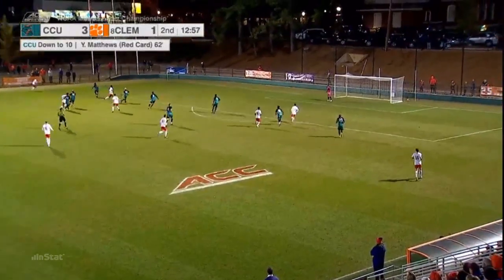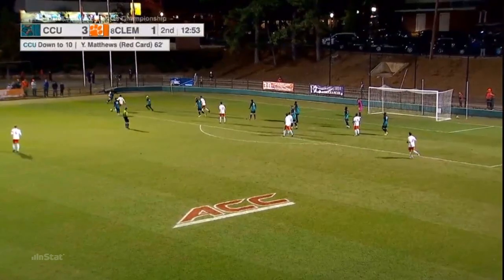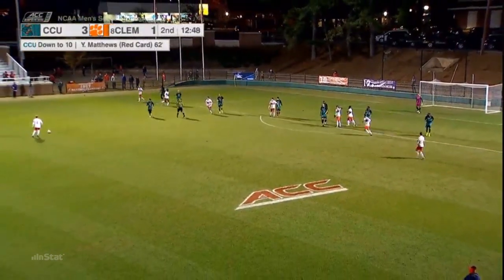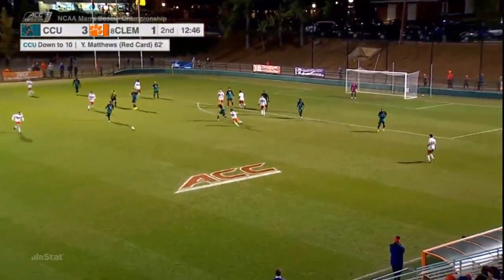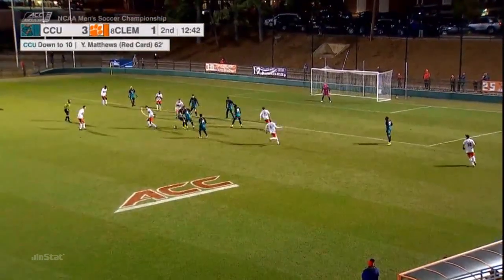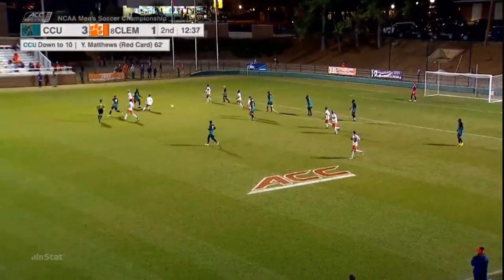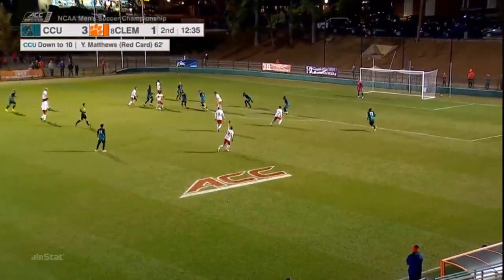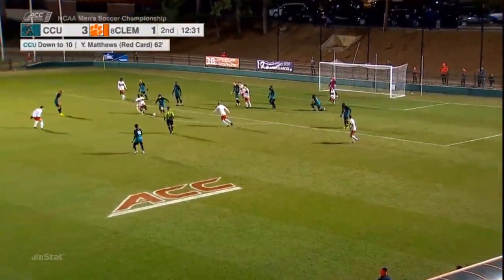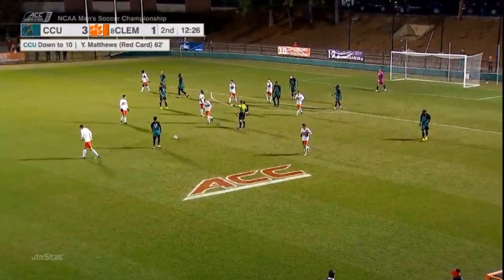Shannon sends it off on the wing. Push it through. Chinchilla keeps it alive. Kurtz trying to carry it through. Some defensive pressure. Can't. Here's Jason Wright with it. Trying to chip it over towards Chinchilla, but cleared. And we're going to get a foul on Wright. Trip from behind.